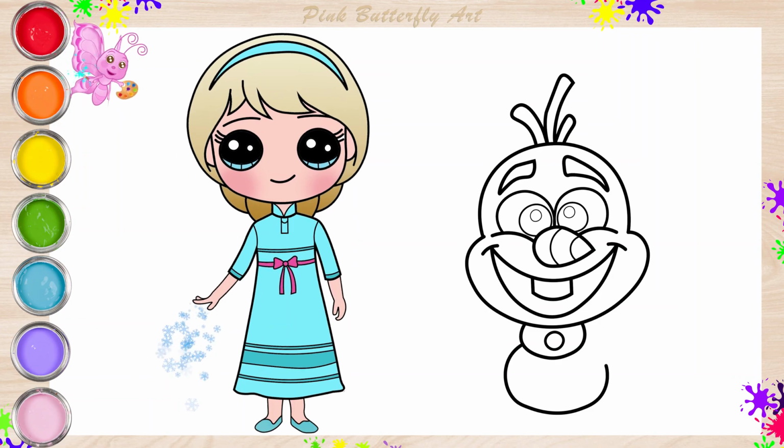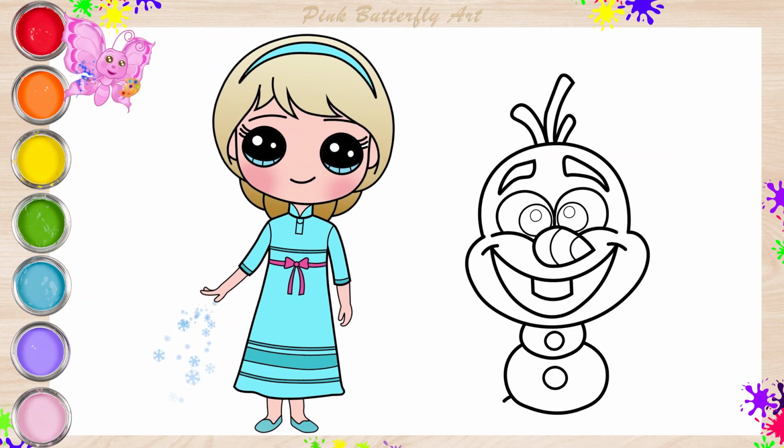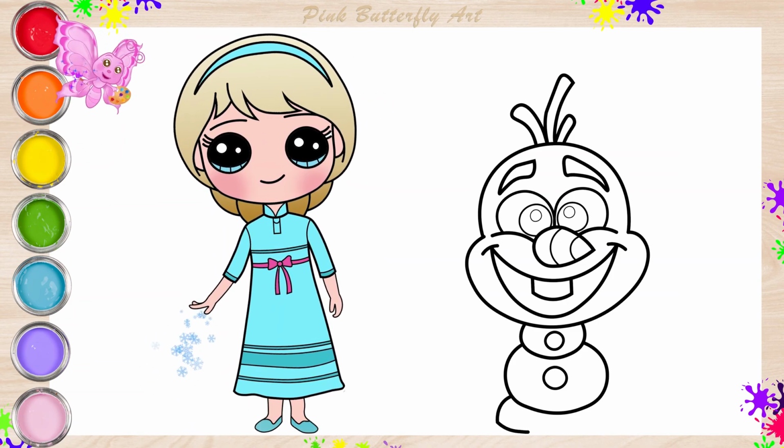Olaf is a funny snowman who loves warm hugs. Who do you like to give warm hugs to?